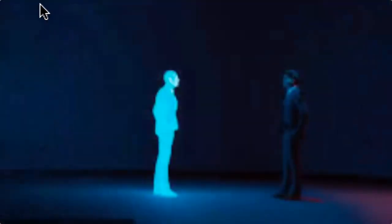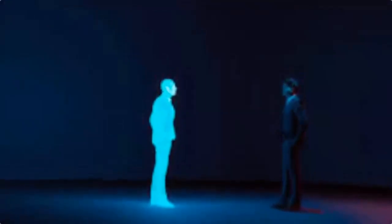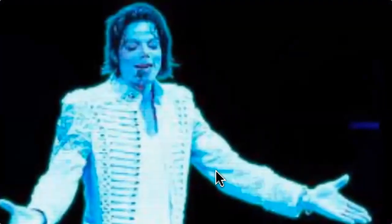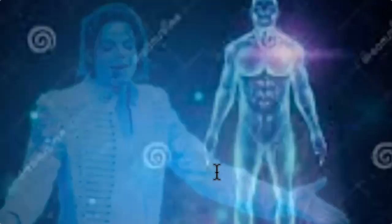You know, the interesting thing to me is a lot of people don't pay attention to what we see in movies. But isn't it funny how a lot of the things that we've seen in movies back in the 60s, 70s, 80s, and 90s, we're literally seeing it manifest right now today.